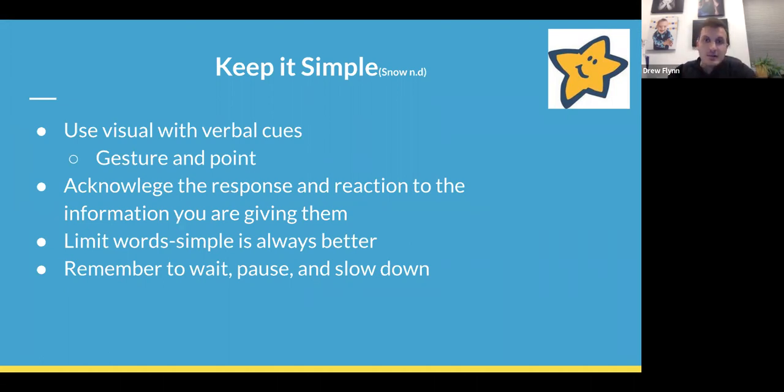Always acknowledge their response and reactions to information you're giving them. Make them feel that sense of self that they're going to want to feel. Again, limited words are always going to be better. Instead of trying to explain why, "You can't be outside because you're going to get cold," just say, "Hey, it's cold, come on," and hopefully that works as well.